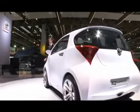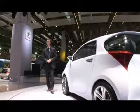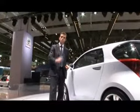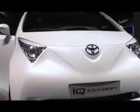Small cars are the next big thing at Frankfurt this year, and they don't come much smaller than this, Toyota's IQ concept car. It's tiny, it's less than 3 metres long, but prices will start at higher than the Igo when they kick off in 2009.